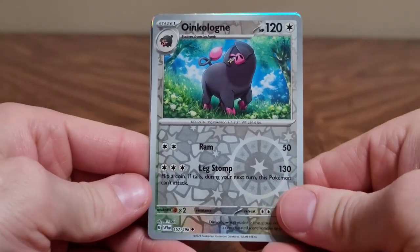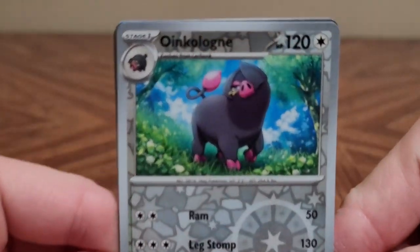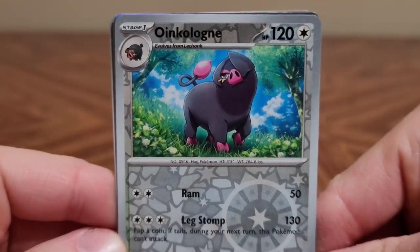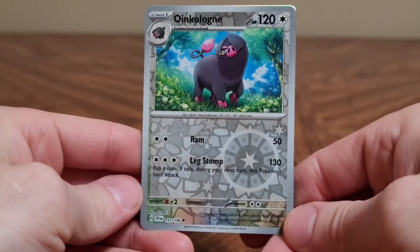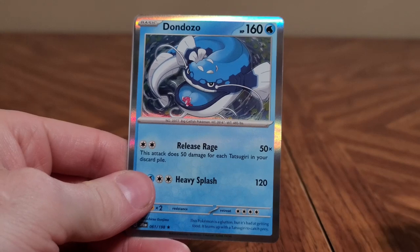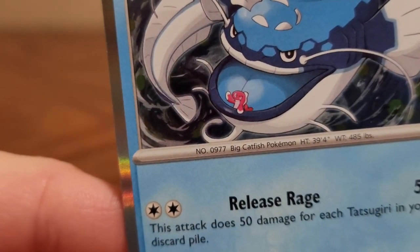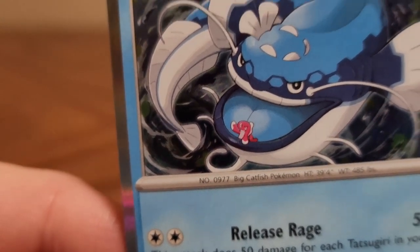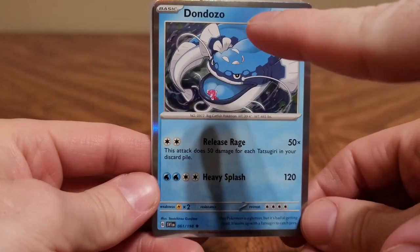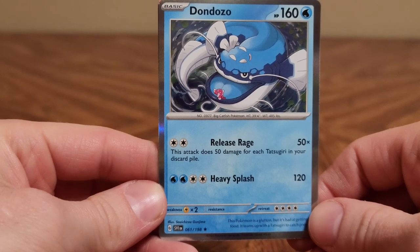Oh, man. It's Oinkologne. Yes, it's shiny. Actually, he's a pig. Look at him strut. Speaking of pig, we still haven't watched that movie. Oh, it's Dondozo. What is in his mouth? That fish. It's that fish one. But they're not related to each other. They're just two completely different single stage Pokemon, I believe. So do you think they're friends, or do you think he's going to eat them?